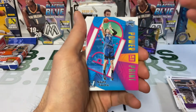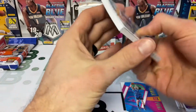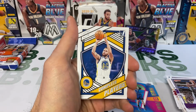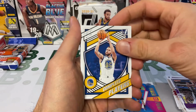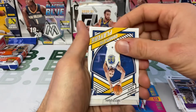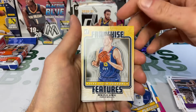Yeah, I definitely like it. But Vucevic, it's probably my favorite one. Steph Curry, complete players. This is probably my least favorite insert. Well, no. I would say the all-time stat leaders one is my least favorite. Oh, the franchise leaders, is that the one? There's a Jokic. Franchise feature. Oh, I don't mind this one actually.